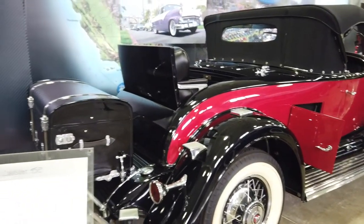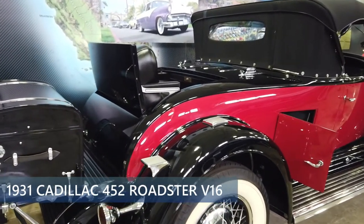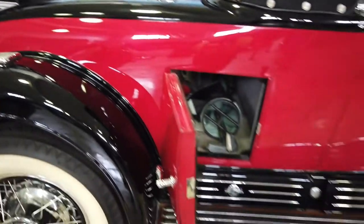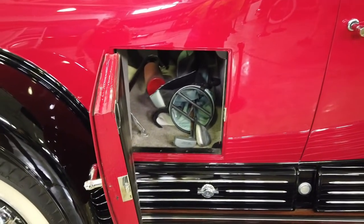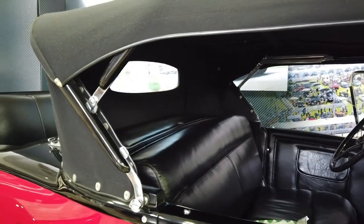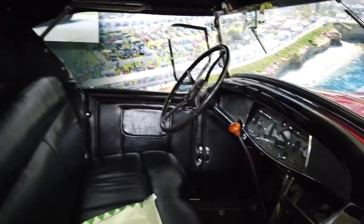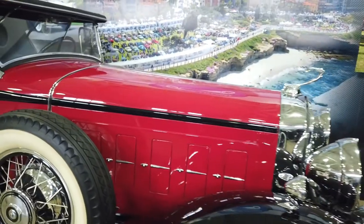What is considered by a few here at the museum to be the true prize piece, this is a 1931 Cadillac 452 Roadster V16, pushing out 185 horsepower. The very famous little skate patch, or opening door, specifically meant for golf clubs, for the businessmen taking their long little lunches. And this is a Roadster, and the reason behind that is because no windows. Look at that. No drop down, no roll down, no nothing. Beautiful console with the gauges, leather seating. Love the black and red on here. And of course the large housing for the very large V16 engine.